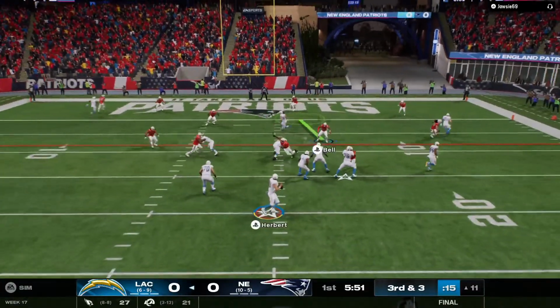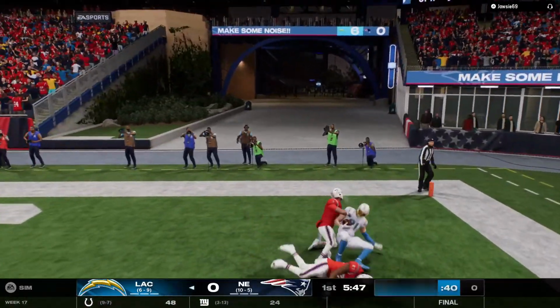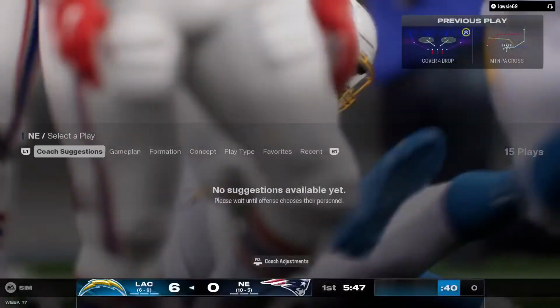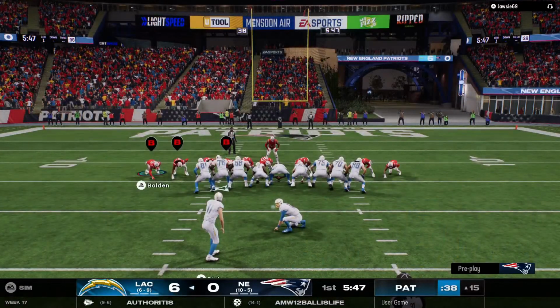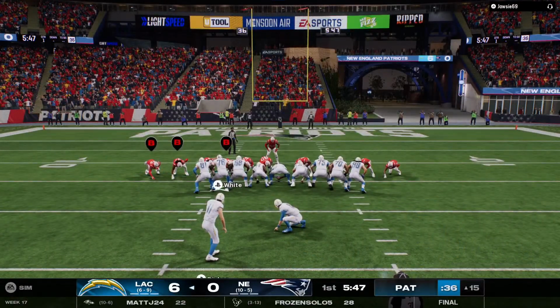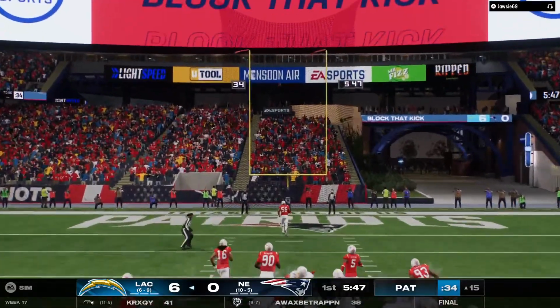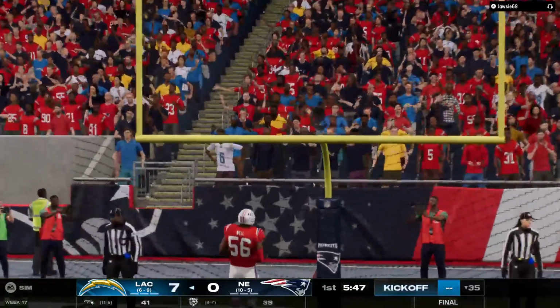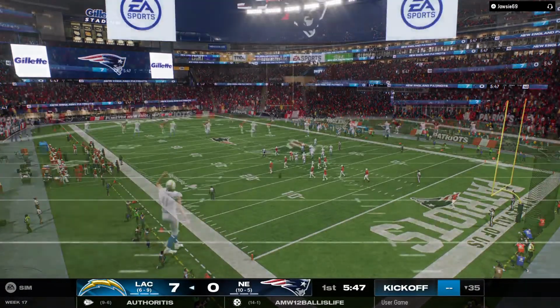Herbert going to try to throw on 3rd down. That is caught by the tight end. Will Dissly. Touchdown, Los Angeles. That's the 5th touchdown for him on the year. Dicker, good with the extra point. And the Chargers will take a 7-0 lead.